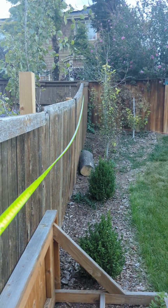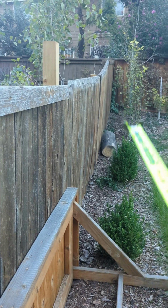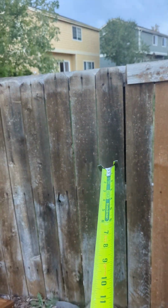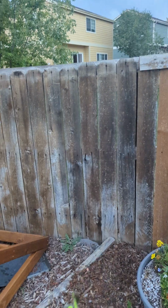And you'd be leaving that very far section alone, so to speak. And this section where the 2 posts were fine.